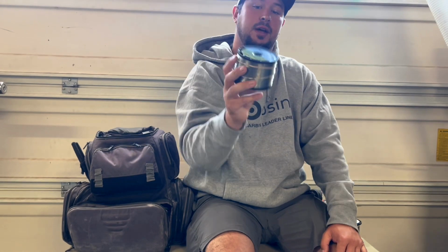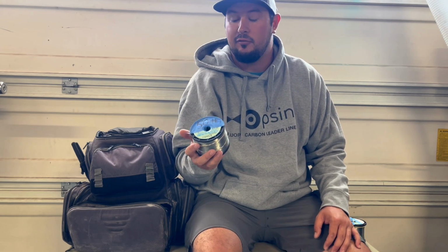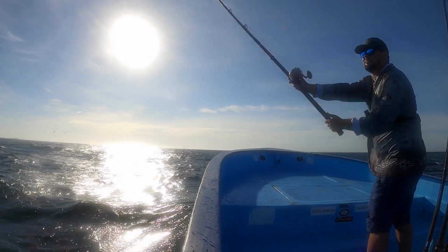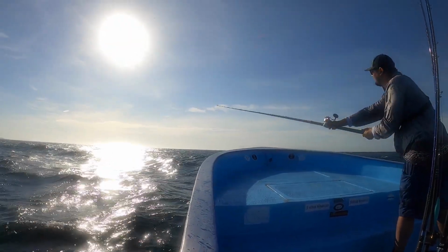This is Iser XXX. Both of these are Iser XXX. Personally, my go-to line. I've really grown to like that over the years. I have played with quite a few different types of monofilament, but I feel like this one casts best for me. So that's personally what I stick with.